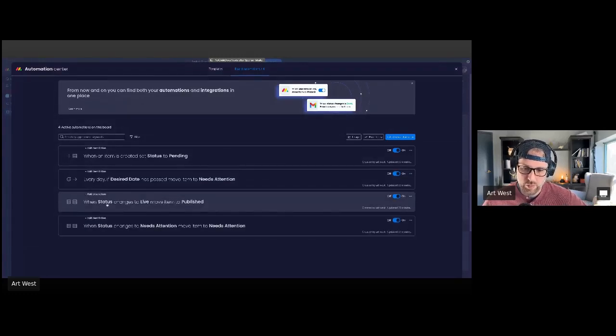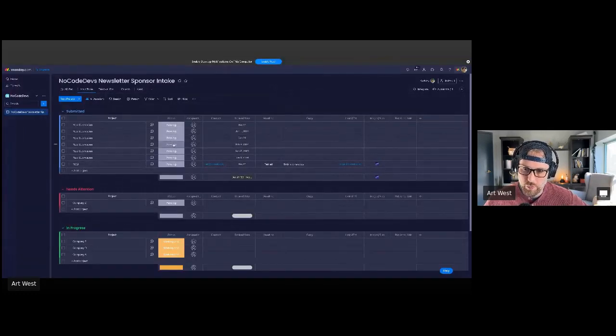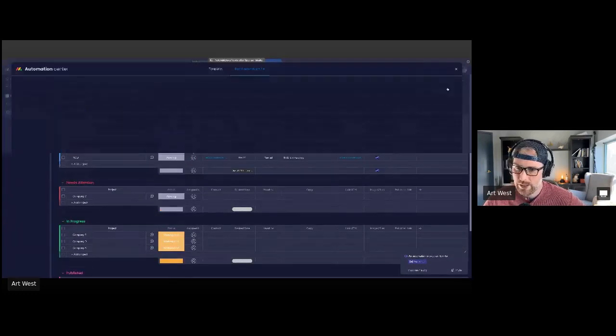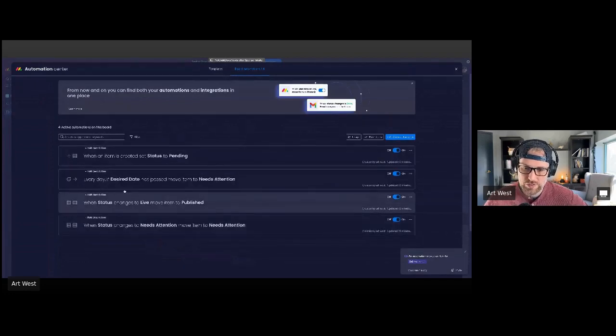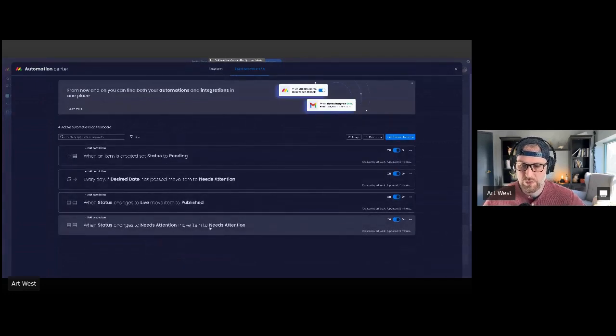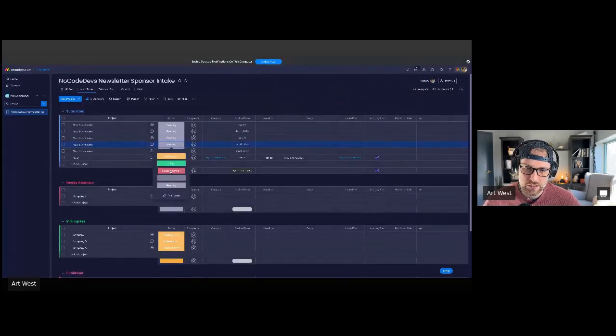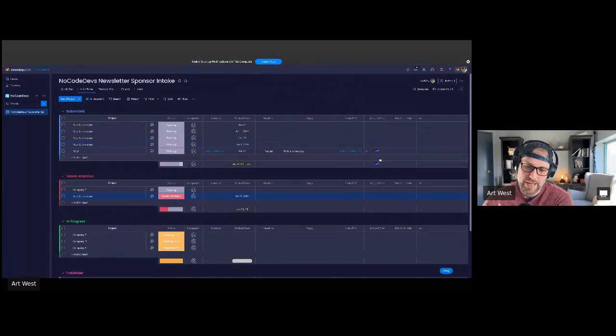Another one that we set up here is when a status changes to live, move an item to publish. Again, pretty self-explanatory, but when we want to move an item to live, this one here, it'll actually go ahead and move it down here to publish. And you can see that happen there in real time. So super cool. Let's go back here and just take a look at the last one that we set up. When the status changes to needs attention, move an item to needs attention. So same thing. If something needs attention here, let's just say this new submission, as soon as we mark that as needing attention, it's going to move it to this needs attention group within our monday.com space.